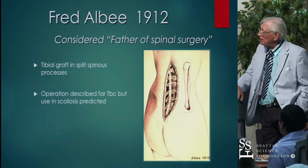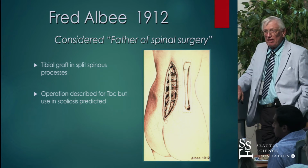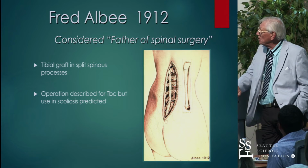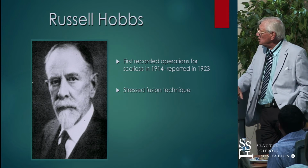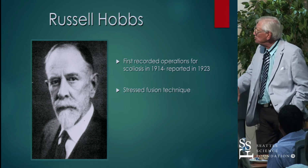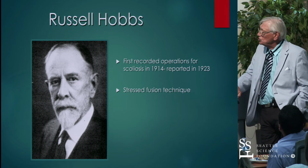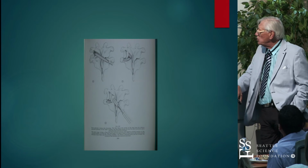Further evolution and fusion took place. This is a technique of Albee, who split the spinous processes and took a tibial graft and put it in between. I did this in the 60s and early 70s. It was still relatively popular at that time. This is a picture of Albee from New York. Now, simultaneously in New York, the other end of Manhattan, Russell Hibbs, that should be Hibbs, not Hobbs, I apologize, first recorded 14 operations on scoliosis, stressing a fusion technique. And his fusion technique shows decortication of the posterior elements.